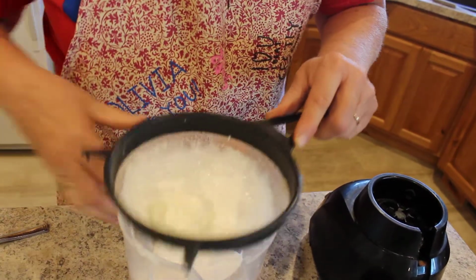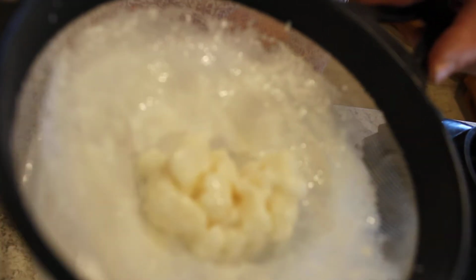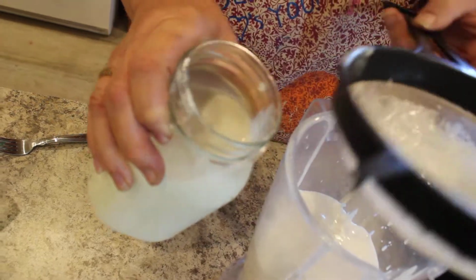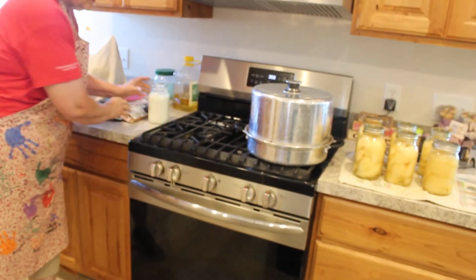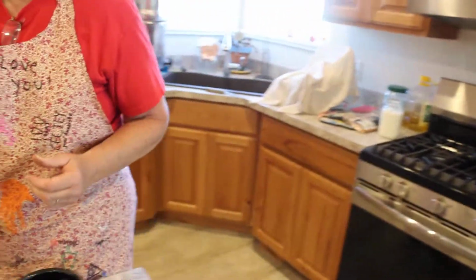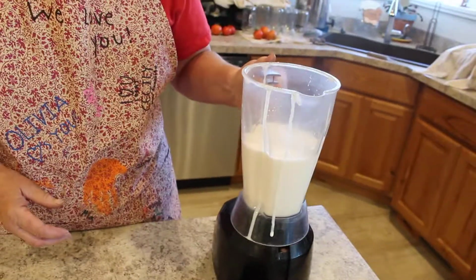Now, can you see? There's the kefir right there. And this is enough to split. I could give half of it to somebody and they can start their kefir. So I have here a quart of milk, and all I do is drop that kefir inside, and then I'm going to set it over here by the stove and cover it up, and I'll have a new batch of kefir by tomorrow or the next day. It doesn't really take any longer than that. Depends on how warm it is in the house.